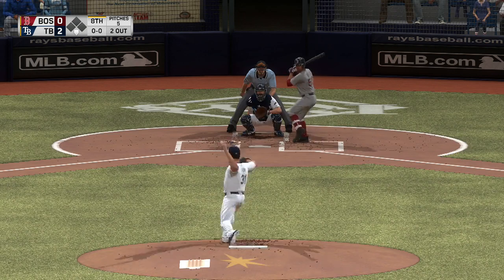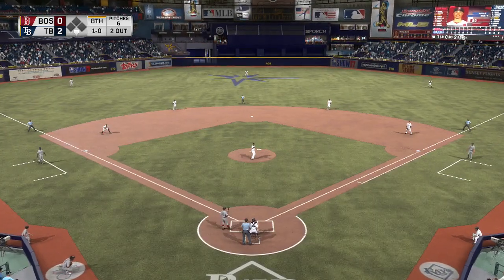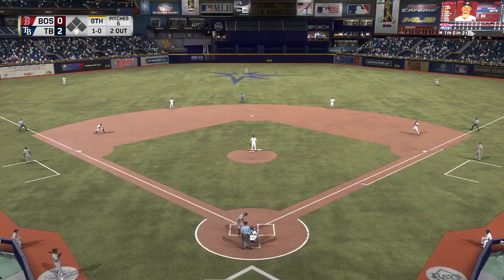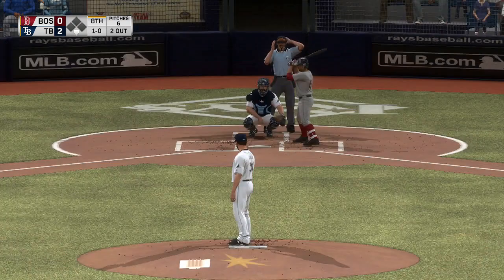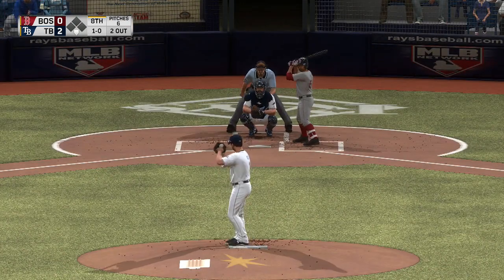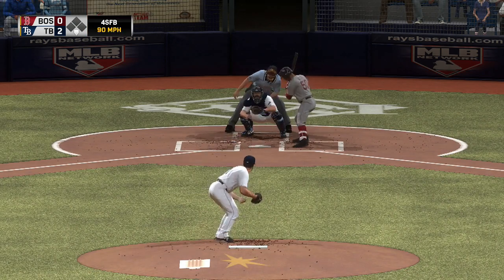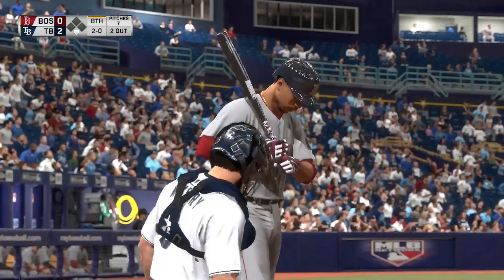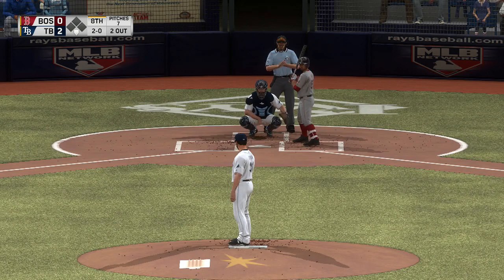Here comes the first pitch. Mookie Betts is in with two away as he takes a ball, 1-0. One and oh pitch on the way. And a fastball just a bit up. That's two close pitches right there, and he just laid off them. I think he's sitting on one specific pitch, and he hasn't gotten it yet.